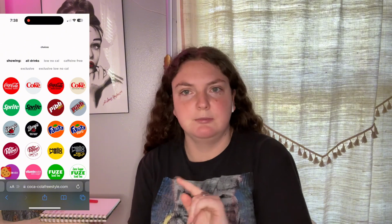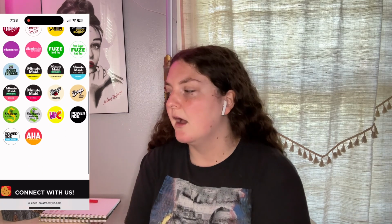I actually want to start with Coca-Cola Freestyle first, just to get that out of the way. The Coca-Cola Freestyle cup is a great option if you are a soda drinker, maybe you like Powerade a lot, or really anything that you can find in the Coca-Cola Freestyle machine. You can look up Coca-Cola Freestyle and they'll take you to the website and it'll show you every drink included with the machines. This is a great program if you like that.